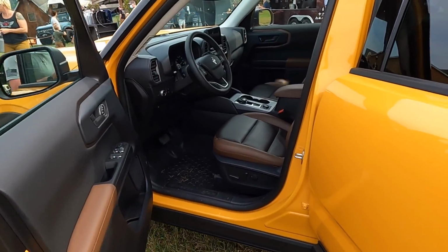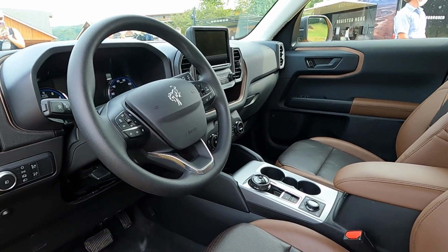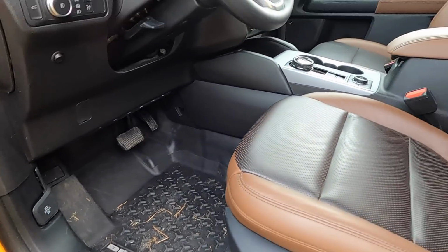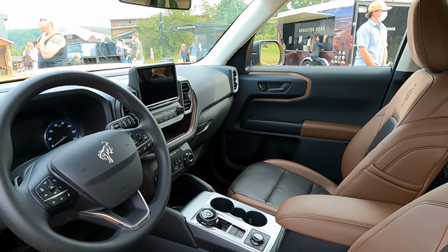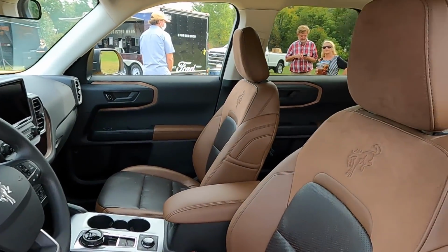Got the brown interior. Very nice. I would say, and I've been in a lot of Ford vehicles, my family drives pretty much all Fords. This is probably the nicest looking Ford product that I've seen. My wife drives a Navigator. It's not on Lincoln's level, but this is an extremely nice interior.